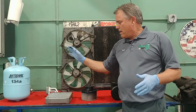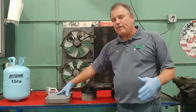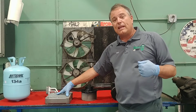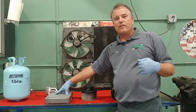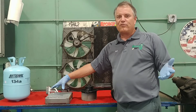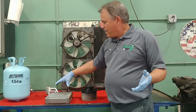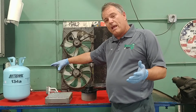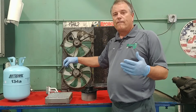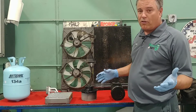But what happens now is as we put the heat back into the refrigerant, because we're taking heat out of the car, that liquid refrigerant evaporates. That's why this is called an evaporator. And so now that refrigerant has evaporated, and it's a low pressure vapor, goes back to the compressor, and the cycle starts all over again.